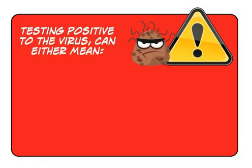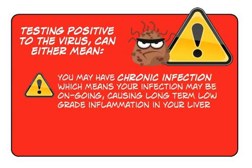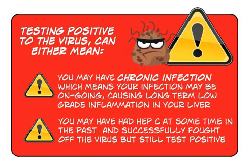Testing positive to the virus can mean you may have a chronic infection, which means your infection may be ongoing, causing long-term low-grade inflammation in your liver. Or you may have had Hep C at some stage in the past and successfully fought off the virus, but still test positive.